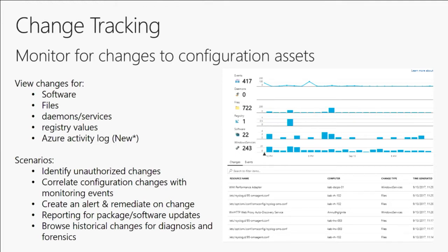One of the things we've heard a lot from customers is they like to use this feature to audit their process and procedure around change control. So they're looking for unauthorized changes that may have been made outside a change window.